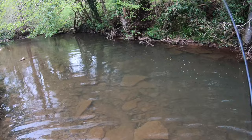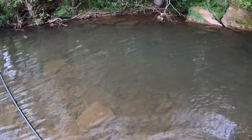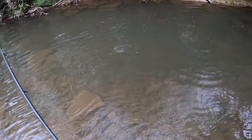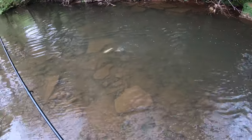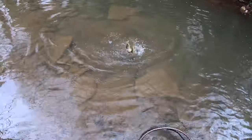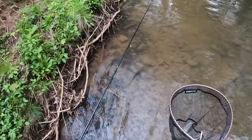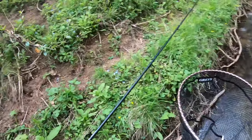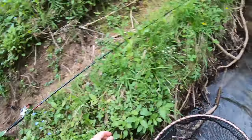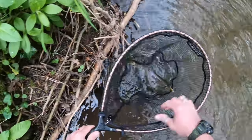Oh, fish on. Get in. Where's he shot off? Blimey, Nick. Like a little torpedo, these things. Definitely the Rapala minnow doing the work for me. Come on, sweet cheeks. Yay! Put you in the water, innit?